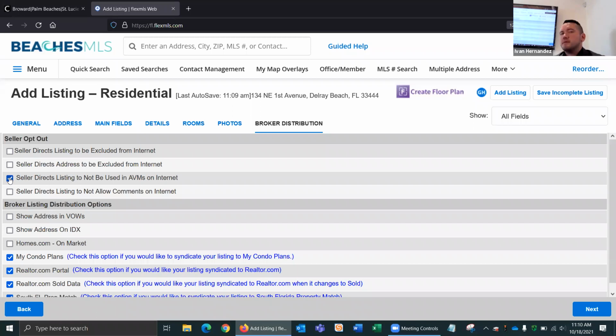not show your listing. Okay, and the same applies to this one here called seller directs listing not to allow comments. There's some websites that allow members of the public to comment on the list. There's some people that don't like that. So if that's the case, it works the same way. There's going to be some websites that will not allow you to show those comments.